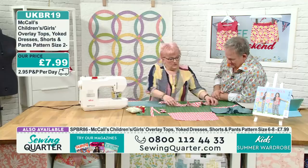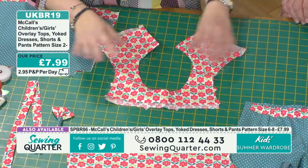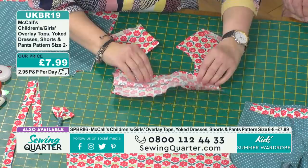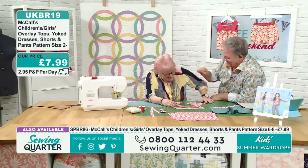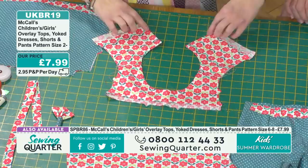So with the yoke, you attach the yoke. Now, the yoke has got a lining, so it's like a facing, of the same fabric. You just do your yoke as it says on the pattern. Easy to follow. You've sewn your shoulder seams together, and done the same with the other side. And then just sewn around the neck and down the back. So you put right sides together, sew up the back, round the neck, and down the other back.